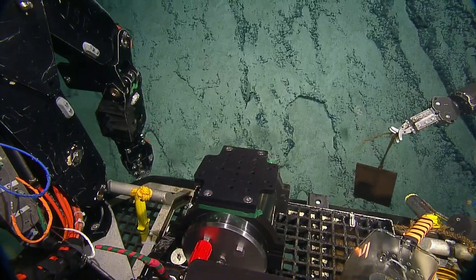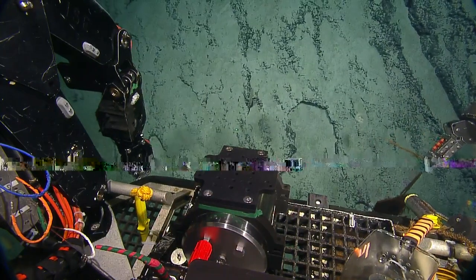Does that mean more rocks? Yeah. Must mean more rocks.